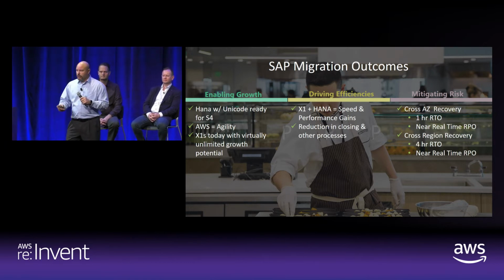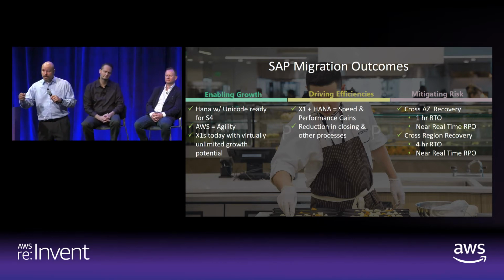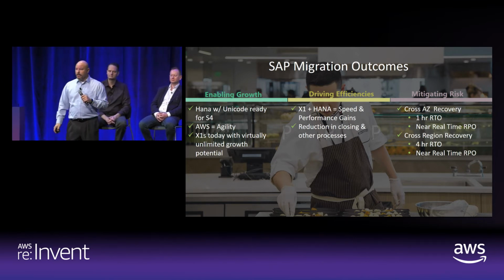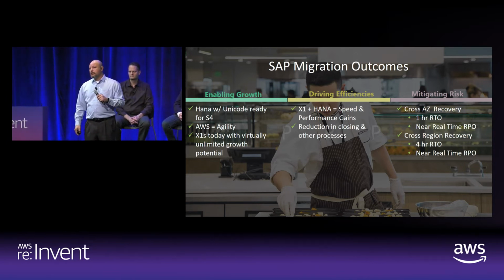Yeah, I didn't hear the question. The target size of the Hana database? Yeah, so we were 6 terabytes on-prem, and then we're running in a 4 terabyte instance up in AWS with Hana.